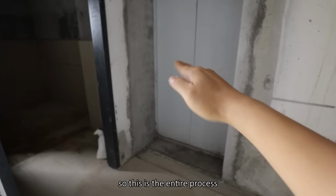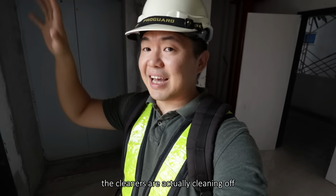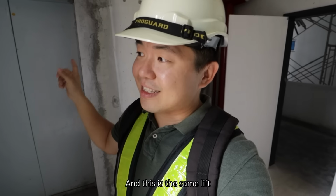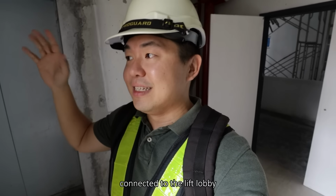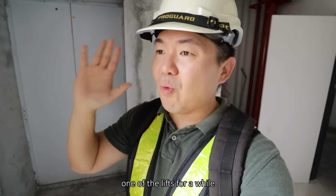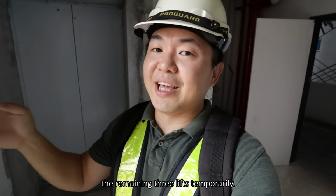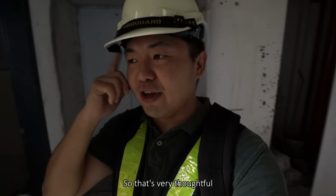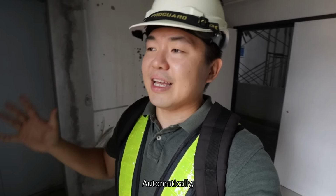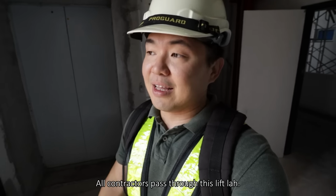So this is the entire process of execution. Whenever the cleaners are cleaning out the refuse chamber, they will be using this lift. It's the same lift connected to the lift lobby, just that it has dual doors. Whenever they are cleaning out, they will shut down one of the lifts for a while during the cleaning work, so the residents will continue using the remaining 3 lifts temporarily. That's very thoughtful from the developer's perspective. Automatically, this also makes it the construction lift during renovation, right? All contractors must use this lift.